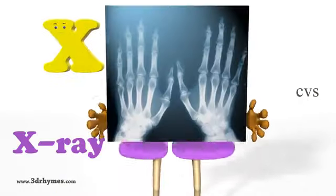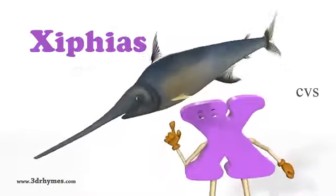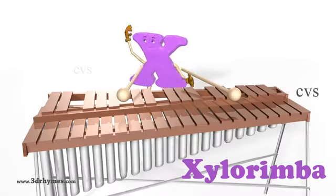X is for x-ray. X is for xiphias. X is for xylorimba.